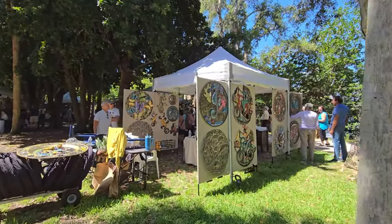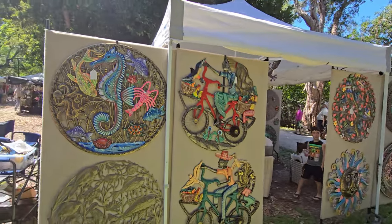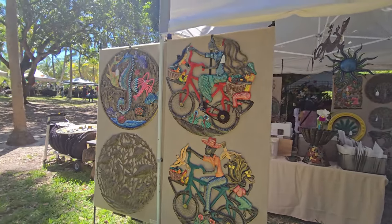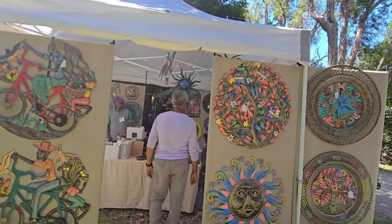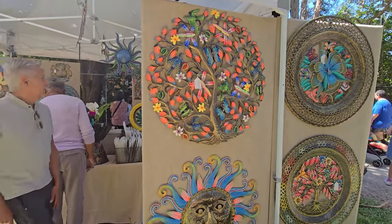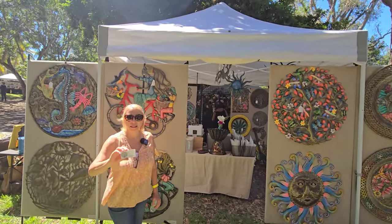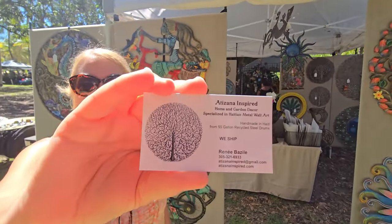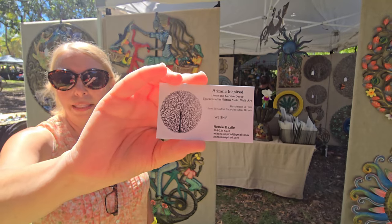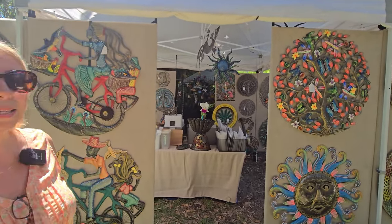Look at this beautiful art. Very nice. Look at these beautiful art pieces right behind me. This is the card. If you wish to get in contact with the person, you can send a message, text. She can speak to you via phone, via text. She does ship in the U.S. and she can send you pictures of what she has available.